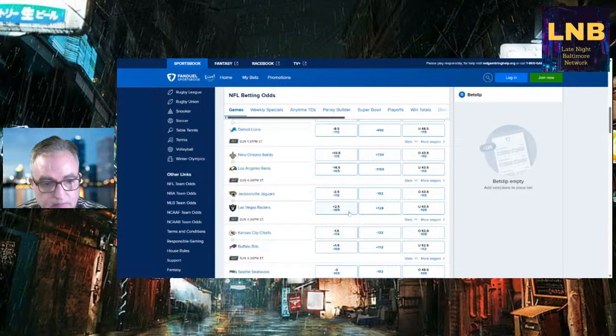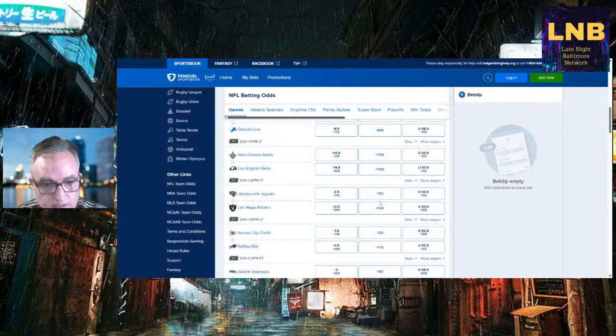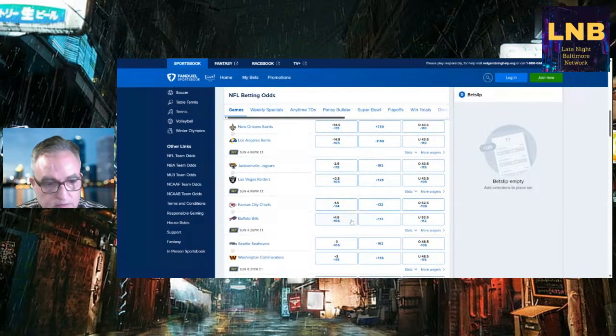Okay, we have the Rams hosting the Saints at 4:06 p.m. The Rams are favored by 14.5. Oh. I'm going against the Saints. I'm going to pick the Rams to win, but fail to cover. Okay, me too. So, yeah, that's going to be interesting. That's too many points.